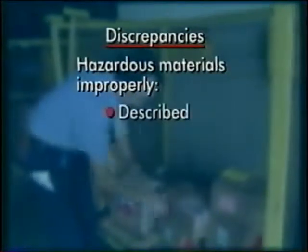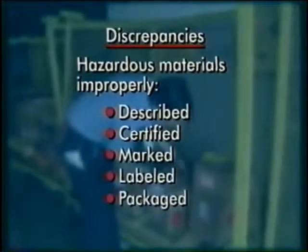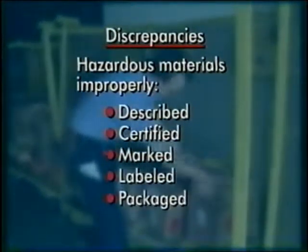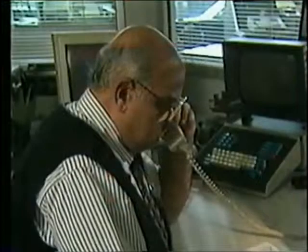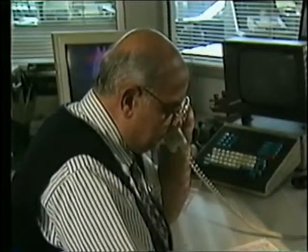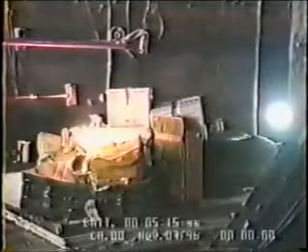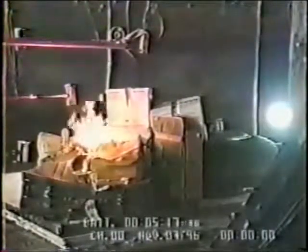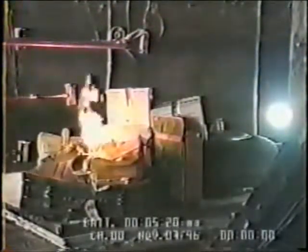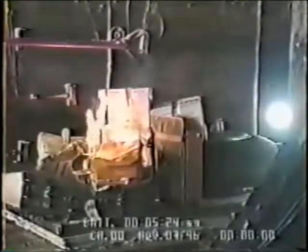Discrepancies are situations where hazardous materials are improperly described, certified, marked, labeled, and packaged, and this is not known at the time of acceptance by the air carrier. Discrepancies require the person who discovered the discrepancy to notify the nearest FAA Civil Aviation Security Office by telephone. Hazmat incidents and accidents that result in any of the following require notification as soon as possible to the nearest FAA Civil Aviation Security Office or the Center for Disease Control, if applicable.